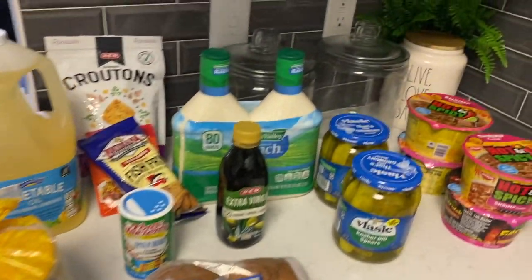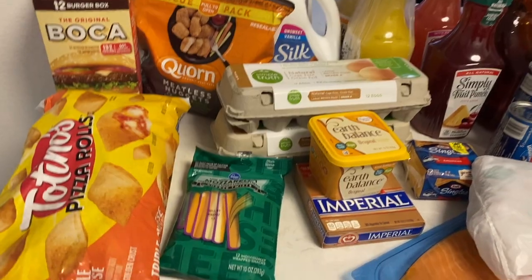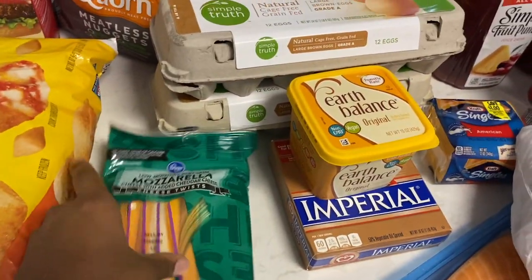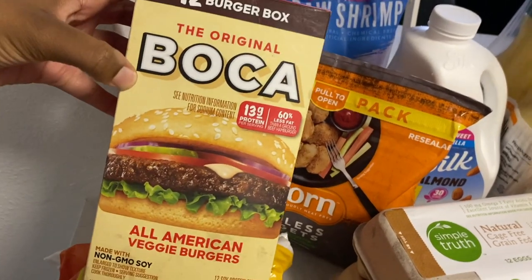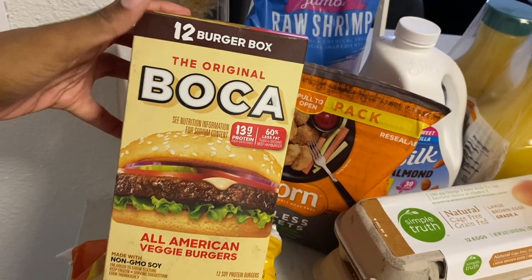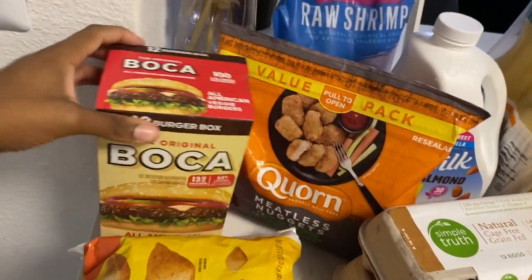So yeah, guys, that's everything that we got here. On this side, we have the cold and frozen items. Starting here, we have our pizza rolls. The kids love these cheese pizza rolls. We have string cheese. They also love this. We have our veggie burgers. This is the brand of veggie burgers that we love. So if you guys like veggie burgers or if you want to try them, I would say try this brand. We have tried other brands, but this is the best brand to me.